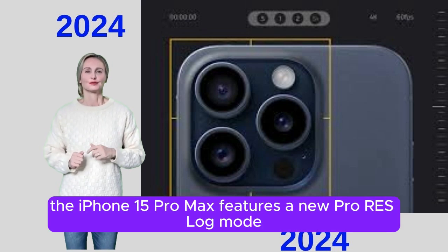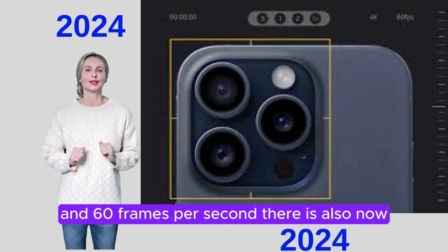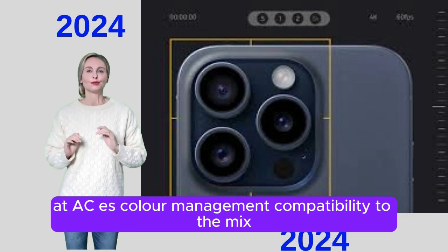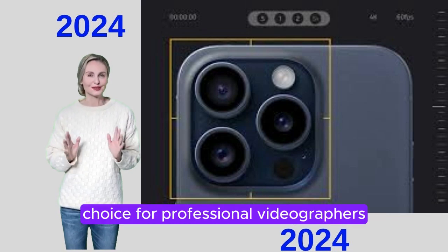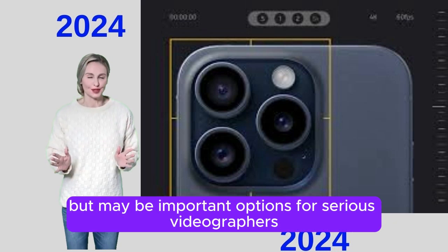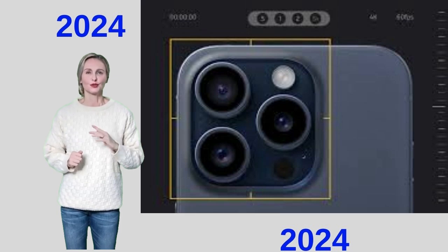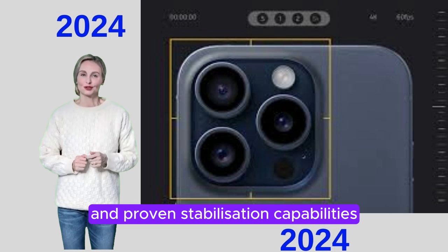The iPhone 15 Pro Max features a new ProRes log mode, which is available at 4K resolution and 60 frames per second. There is also now the ability to save footage to an external SSD. Add ACES color management compatibility to the mix, and the iPhone 15 Pro Max becomes a serious choice for professional videographers. Additional modes that have not been tested under the Xmark video protocol but may be important options for serious videographers are Cinematic mode for video up to 4K HDR at 30 fps, Motion mode up to 2.8K at 60 fps, and proven stabilization capabilities.